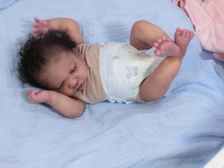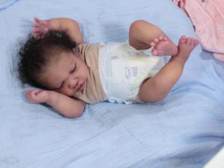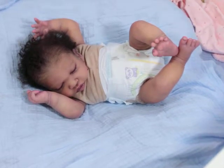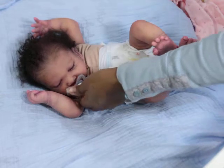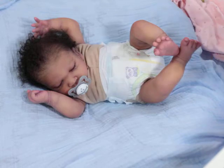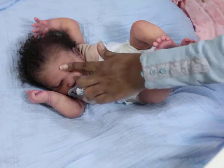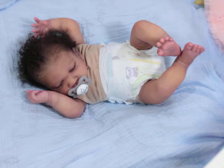Look at her. Oh my goodness. And then she has her binky. Hang on. Her pink one is in the other room, but her gray one is here. And she looks so cute with a binky. It's hard for me to decide whether I want to keep her without a binky or with a binky. I just love her so much. I know I keep saying that, but I do.